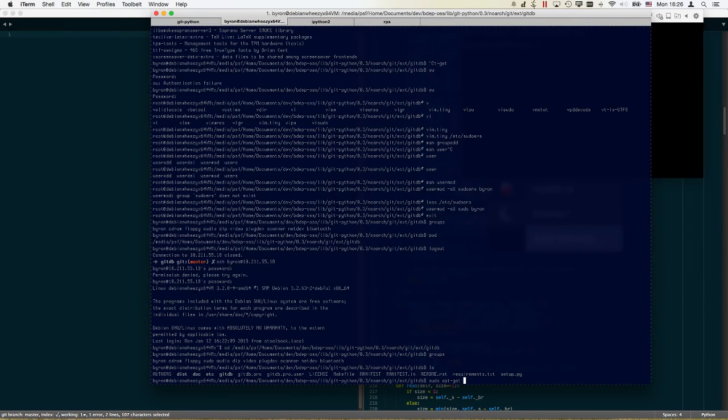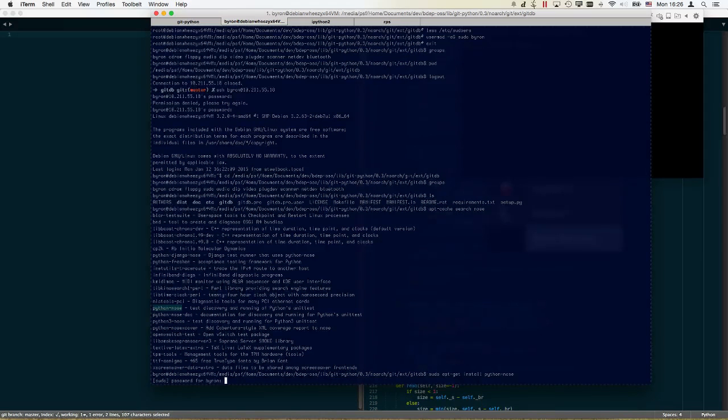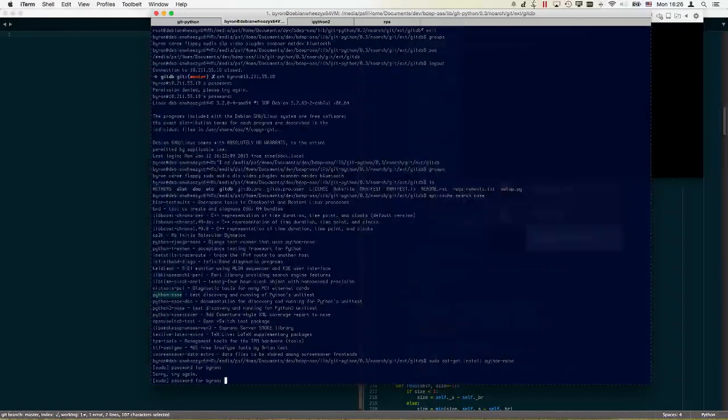Sudo apt-get. How was it called? Python nose? I have no idea. Apt-cache search nose. Python nose. There we go. Sudo apt-get install. I messed up the password, of course.